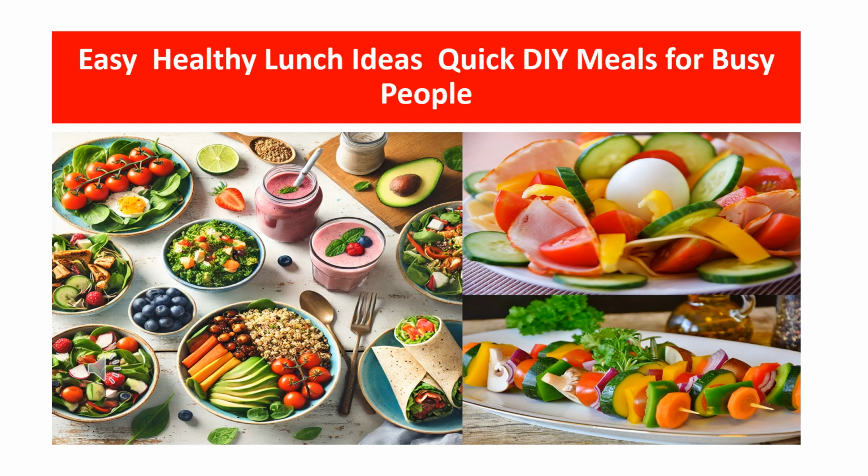What are some easy vegan lunch ideas? Try hummus and veggie wraps, black bean quinoa bowls, tofu stir-fry, avocado toast, and lentil-based soups.